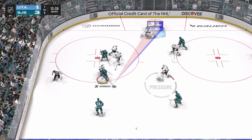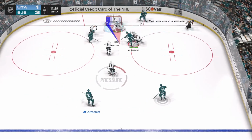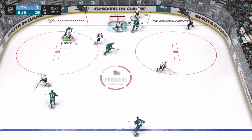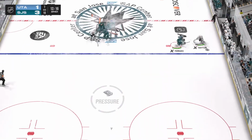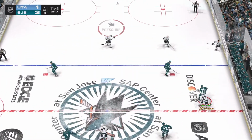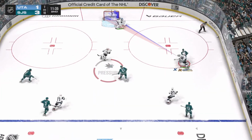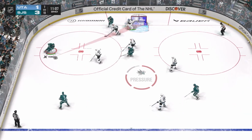And a solid job tying up his opponent. And he dodges the poke check there. Knocked away by Belichick. And a solid save there as we play on. Oh, complete explosion on that physical hit. San Jose's crossed the line and on the attack. Turning to the front of the net. Oh, that's a great shot block there.